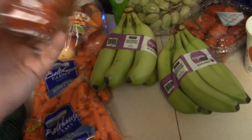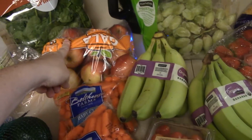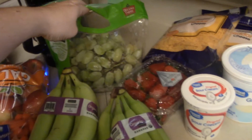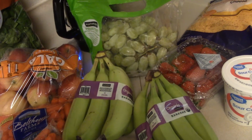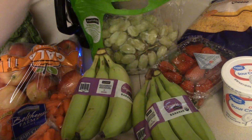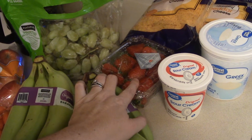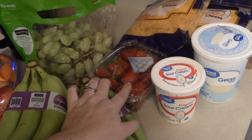We have, these will probably be gone today, our cherry tomatoes, more apples, bananas that they eat a lot of, grapes. The toddlers, our little kids, they're not toddlers anymore, Reed and Mallory will just take these to the table and eat on them. Strawberries, hopefully they won't be gone today. Hopefully I can get them to wait to not eat everything today.